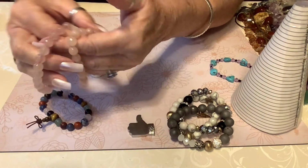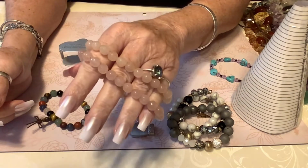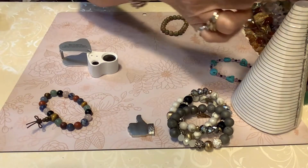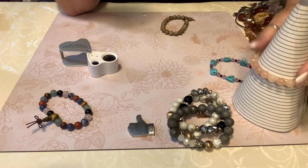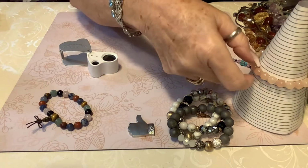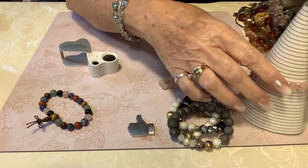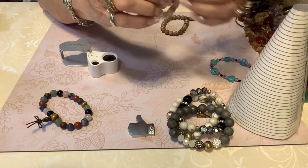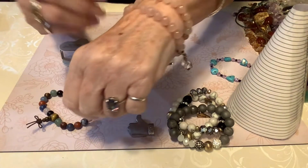So we have 2 of the same, but one is lighter pink quartz than the other. Aren't they pretty? So these will go as a pair. And these are probably... Let's see. This one's 6 3/4, right at 7. And then this one looks like it's exactly the same. So about 7 inches with really nice stretch on them.